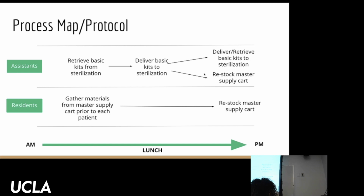Those are 2 key components that have to occur throughout the day for us to be effective in our plan. Also, at the end of the day, we would be relying on the assistants to restock the master supply cart, but residents would share that responsibility with them in restocking and making sure that we're ready to go for the next day. Residents would also be responsible throughout the day for gathering materials from our master supply cart that we've created to make sure that appointments can be set up more efficiently.